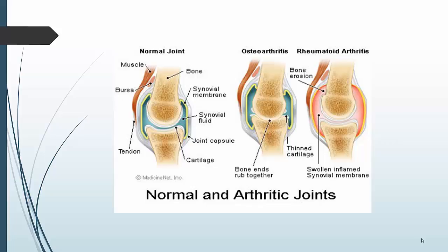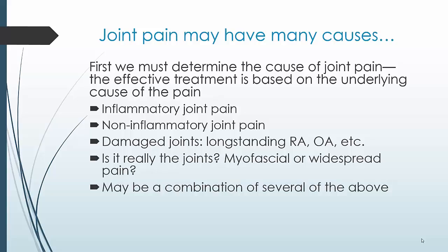I kind of think of it like a normal joint's a brand new car that works fine. It goes the way it's supposed to. Osteoarthritis, there's something mechanically the matter with the car. The tires are worn down or whatever. The treads are gone, or the shock absorbers are gone. Just mechanically the car doesn't work right. Whereas in rheumatoid arthritis or inflammatory arthritis, the process within the car is messed up. Not just the mechanics of the car, but it's like the accelerator is just stuck in an on position, and it just keeps accelerating, and it heats up, and it's not functioning well subsequently.